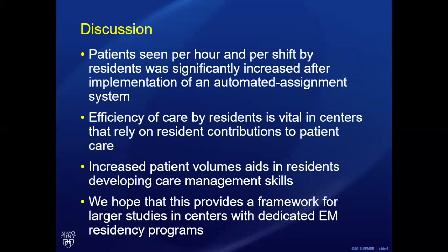This extrapolated over the course of 1 year, or even over the course of the entirety of a residency for an emergency medicine resident, equates to hundreds of additional patients seen, providing ample opportunities for improvement of clinical acumen, patient interaction skills, and skills in navigating the medical record and the hospital system as a whole.